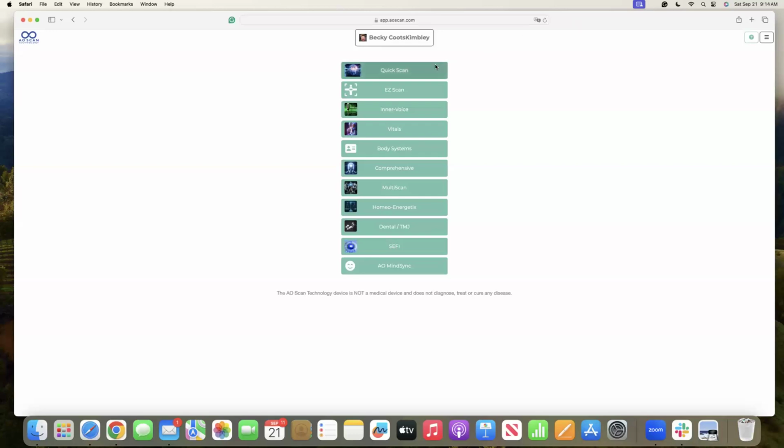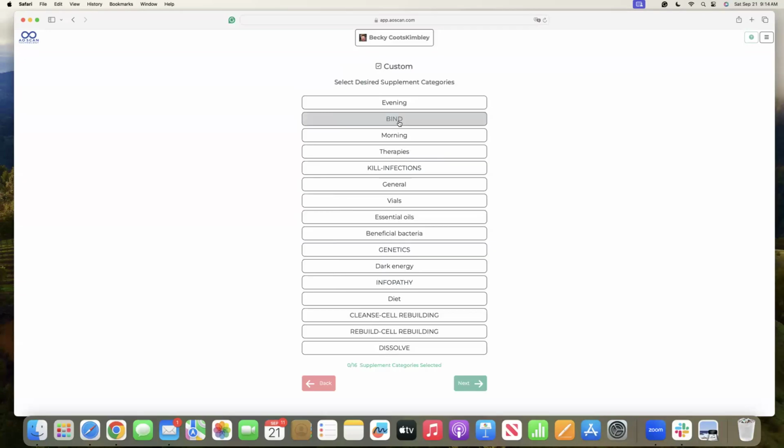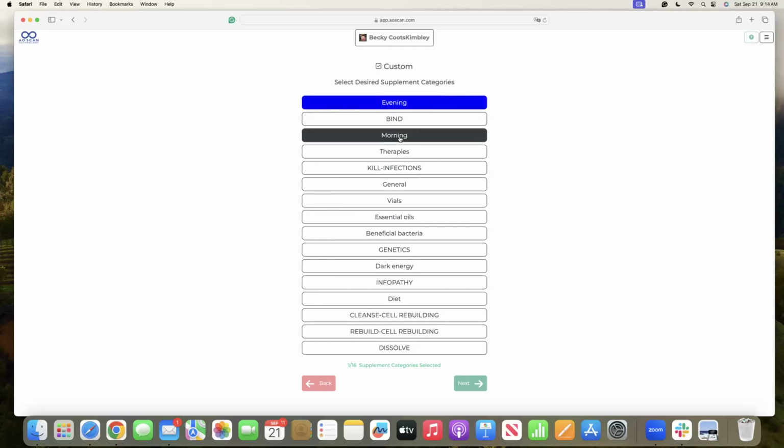So today, quick overview, we have quick scan. Nothing new there. You can still scan for your supplements. You can do morning supplements, midday, evening, or you can do custom, which is what I typically will do. You can see I have my evening supplements here. I've got morning, I've got therapies. All the ones that I'm clicking on are all the things that will be scanned.